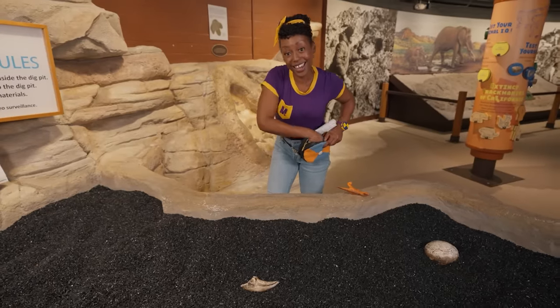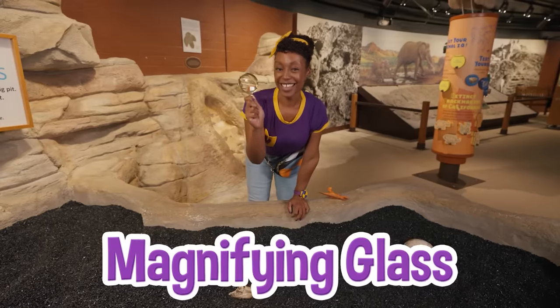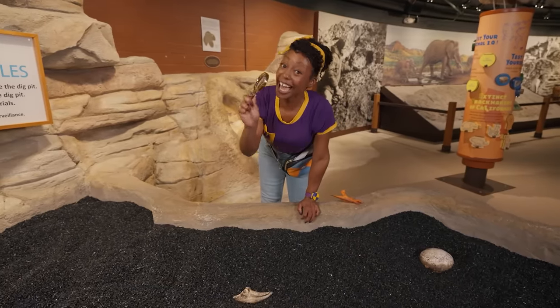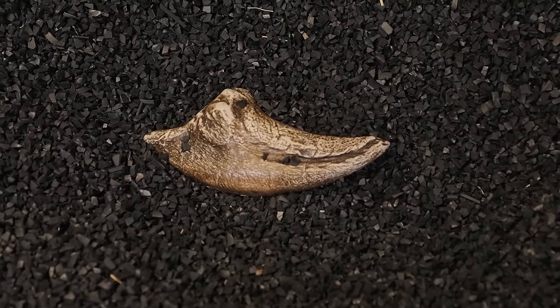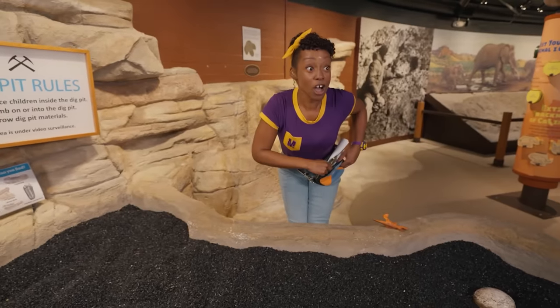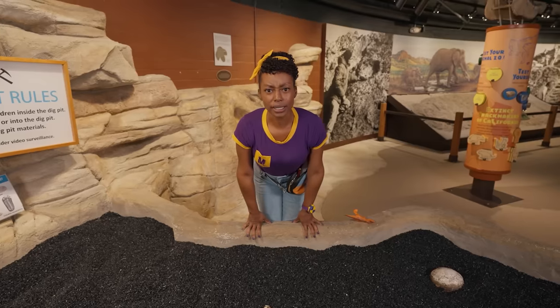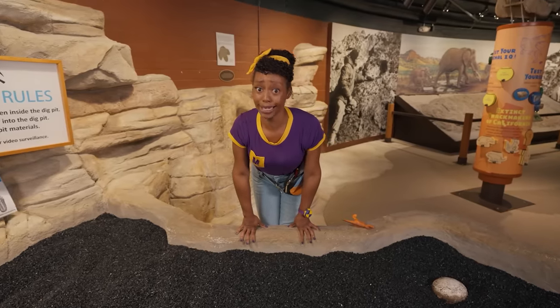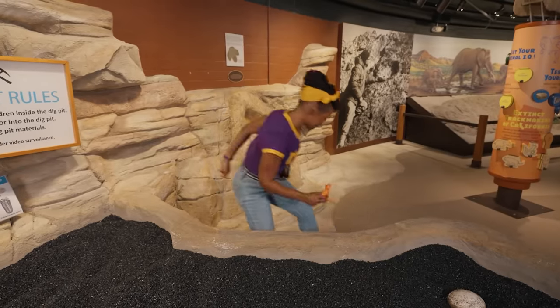Whoa, I got it. I need my magnifying glass. This helps us see things closer and clearer. Ooh, whoa. Awesome job, friend. Wait, what's that? Sounds like a dinosaur, but it doesn't sound like a T-Rex roar. Let's go check it out. Come on, T-Rex.